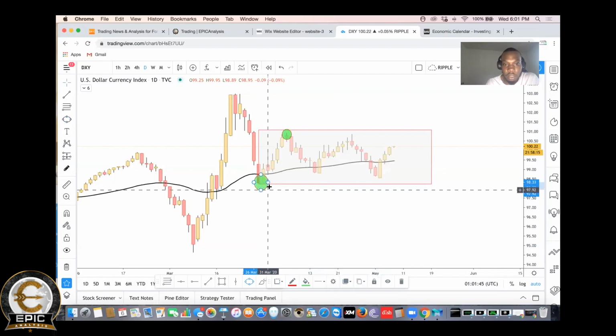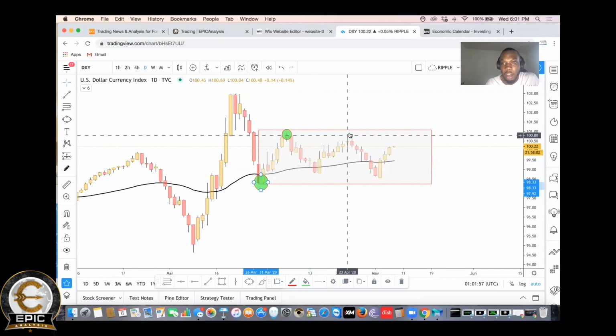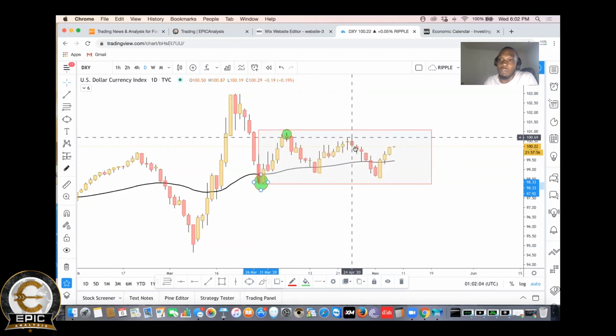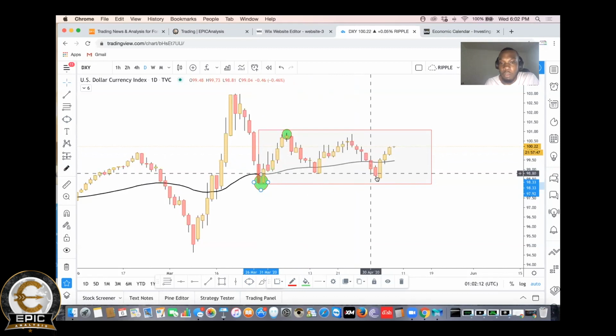So in this case, the market came down to this support level right here and then pushed up and made a high. When it pushed back down, it made somewhat of a higher low. But when it pushed back up, it failed to make a higher high. So when it pushes back down, because it failed to make a higher high, in order for this to be a strong, valid uptrend with momentum, when this comes down, it would need to stay above the previous low. In this case, it pushed below the previous low.